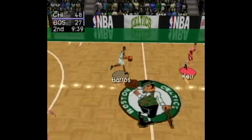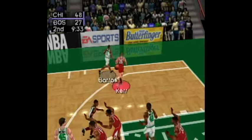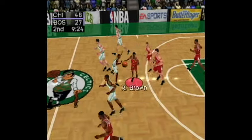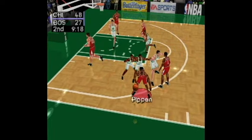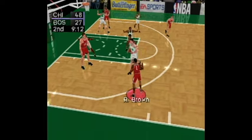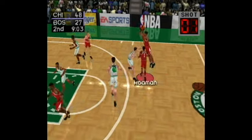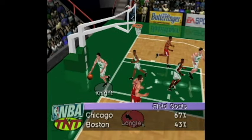Inbound pass to Barrows. Barrows to Knight. Takes the jumper. Defensive rebound made by Brown. Passes to Pippen. From center court to Brown. To Rodman. With the jumper. Off the backboard. Long leap from underneath. Let's check out the replay.